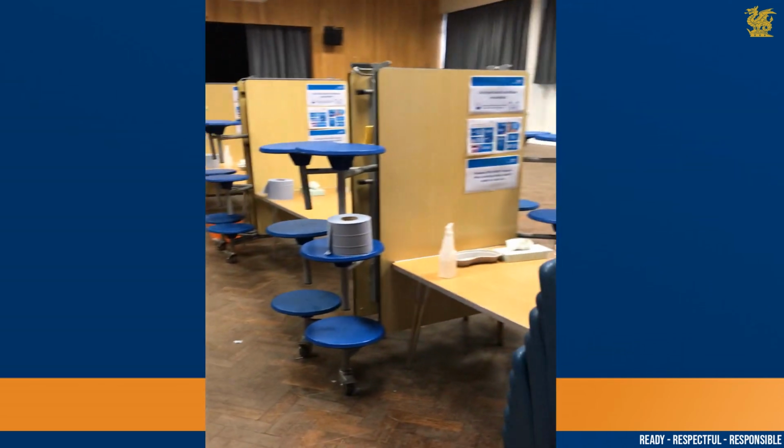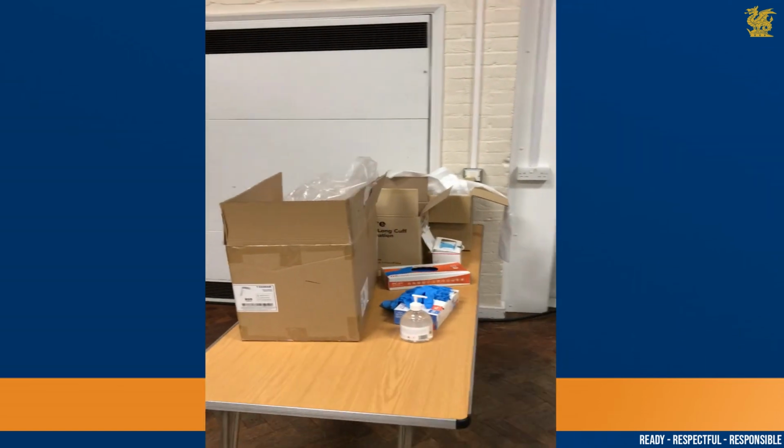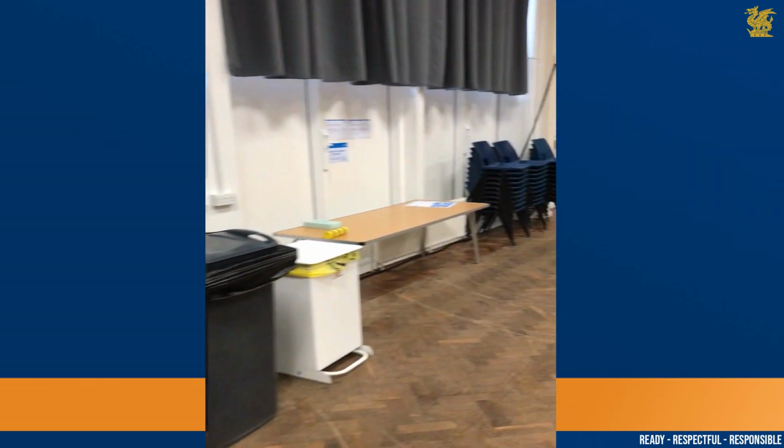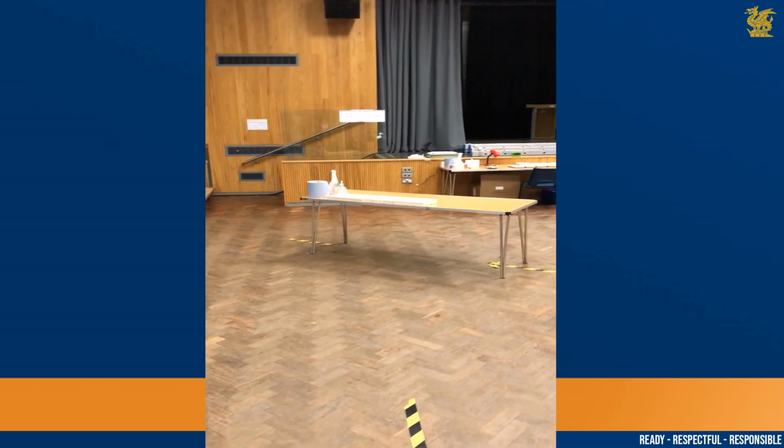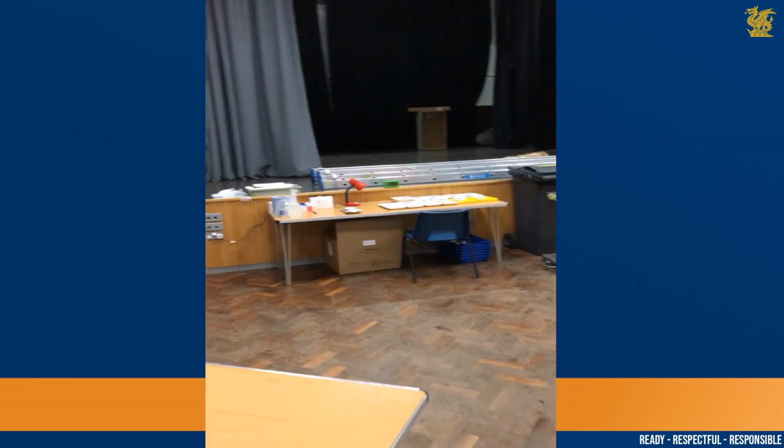This is where the staff are working, and you can see the 2 metre social distancing to allow them to complete the testing process safely. You can see all the PPE that staff are asked to wear, and they then change that every day. You can see where the medicine waste goes. Now once people have actually completed the swab, it then goes to the testing procedure, which is also led by a couple of members of staff.